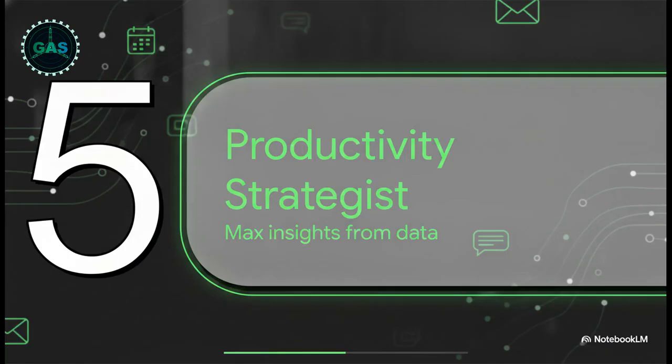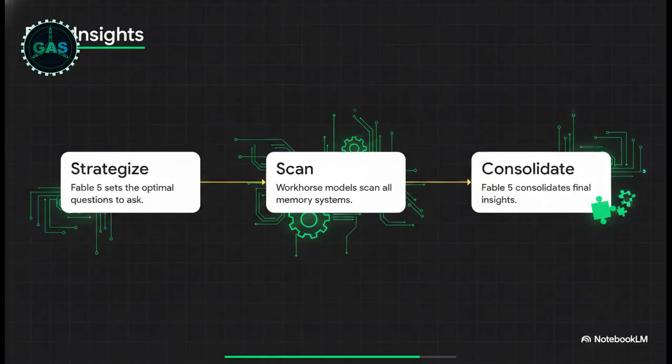Section 5. Your AI Productivity Strategist. Let's look at maximizing insights from your personal data. For our final use case, we're going to shift inward. We're pointing this whole system at your own massive logs of emails, calendars, and chats. Now, if Fable 5 read all of those chat logs and emails directly, it would be incredibly expensive, right? Because of the massive context window.